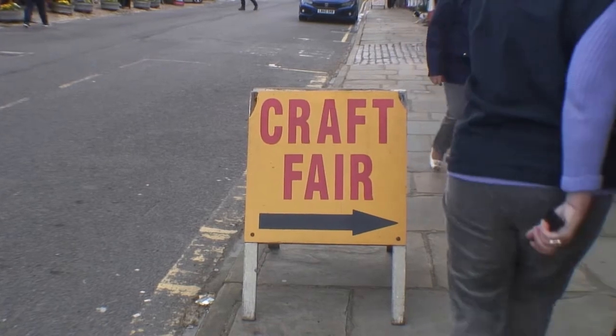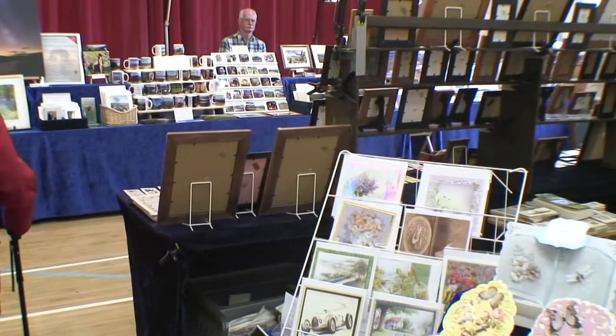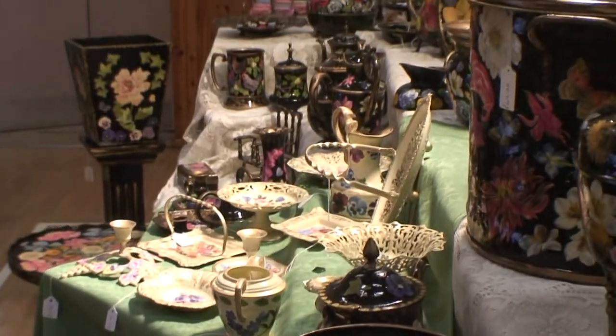A craft fair in the market house happened to be open, so we entered and found a wide range of stalls selling locally made products. Some intricate découpage caught our eye.